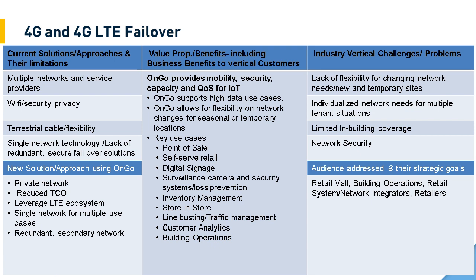And so that's basically like a failover in the other direction, where you have service with an operator, but once you are inside a particular venue and you're losing the coverage from that operator, then you can fail over and switch to the OnGo service.